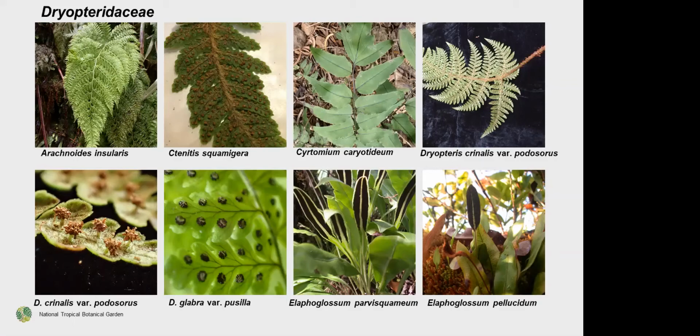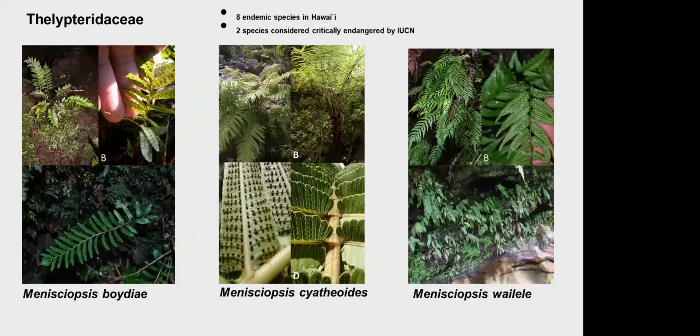It all takes a lot of time and money. There's not enough people to actually carry out all these chores. And so we're hoping that more people will become interested in this type of research. Philipteridaceae is another interesting family in Hawaii. We have quite a few, I think 8 taxa here.